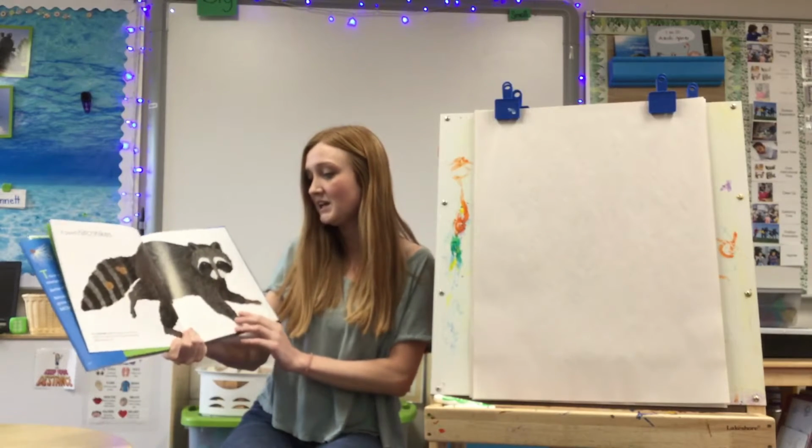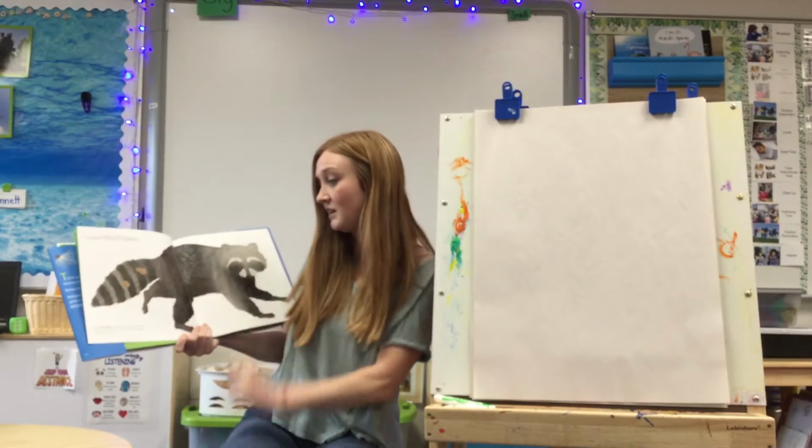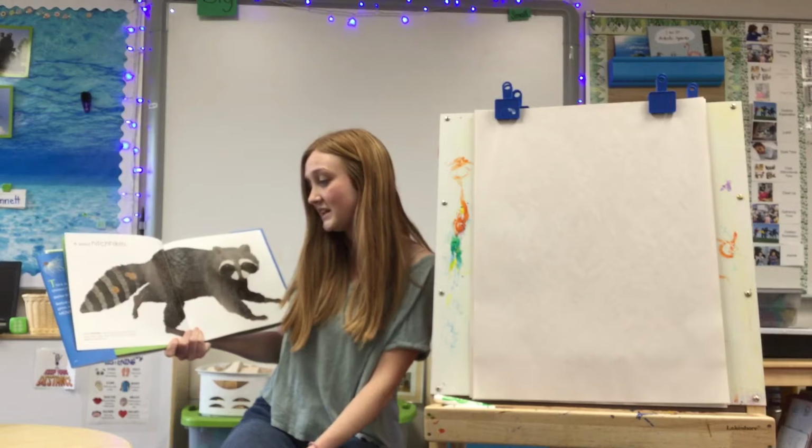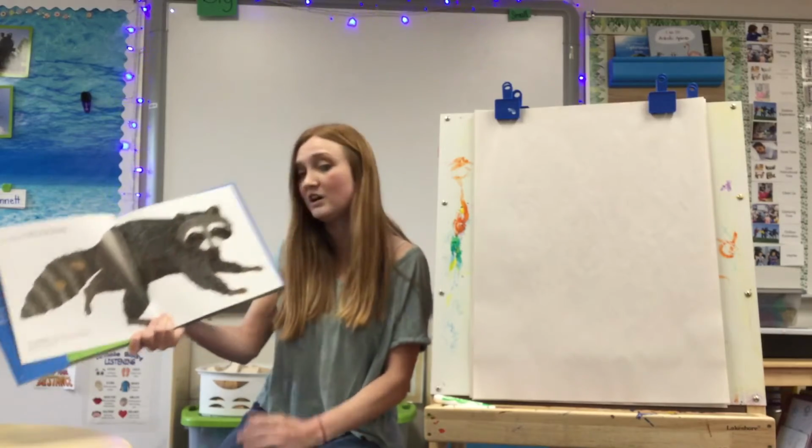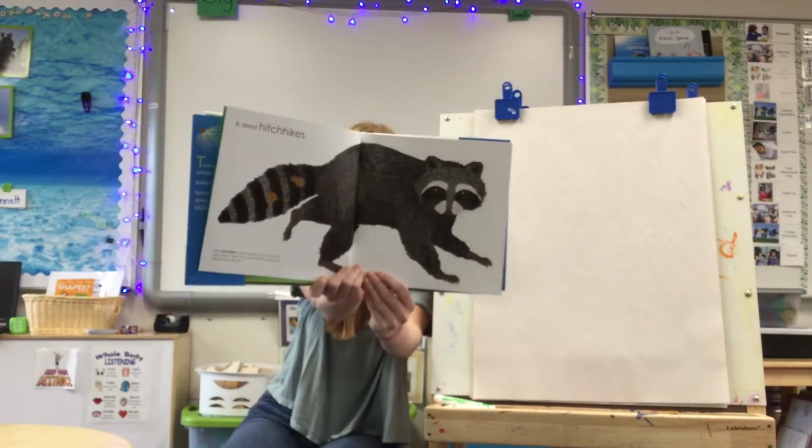A seed hitchhikes. Spiky, stick-tight seeds snagging on a raccoon's fur hitch a ride. They may travel a long way before they fall off. Do you see the seeds?